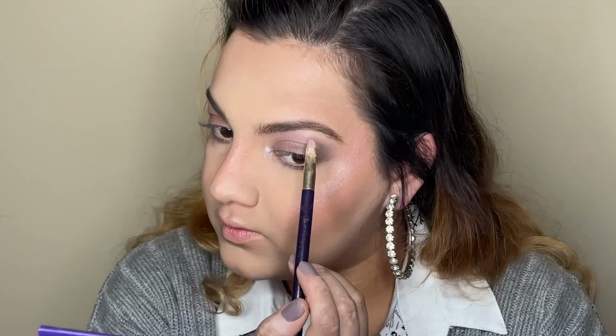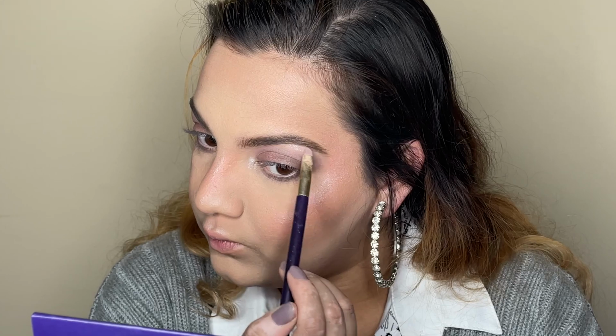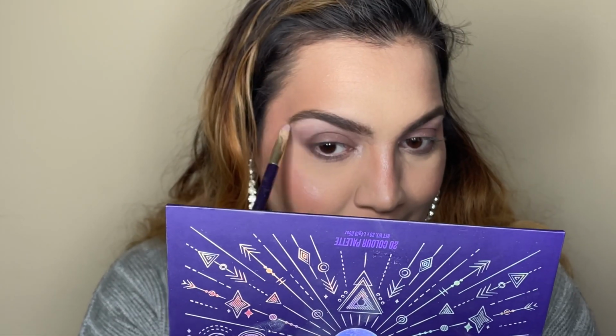I'm going to take the highlight and just pop it in the inner corner like so. Ooh, instant. That was instant. Okay, that's pretty. Then I take it under the brow as well. Ooh, bloody gorgeous, isn't it? Okay, I think that is the eyeshadow look complete. I'm actually really, really happy with that.